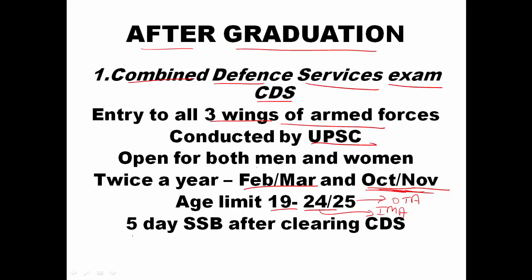Again, just like the NDA exam, after clearing the CDS, you are called for a 5-day SSB, and after clearing the SSB, you will get a call. There will be a merit list.